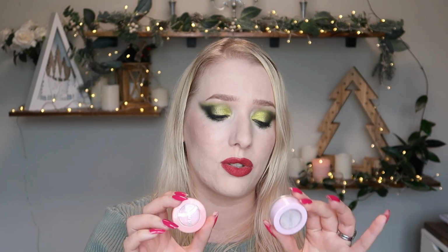So these are the Jelly Mutt shadows. I have very oily lids. These just crackle like nobody's business on me. They look so bad. So I got this in the shade Wavelength and in the shade Close to You. No matter what I've tried to do to make these work, it just looks like trash. It looks like I've got cellophane just crinkled up on my eyelid.